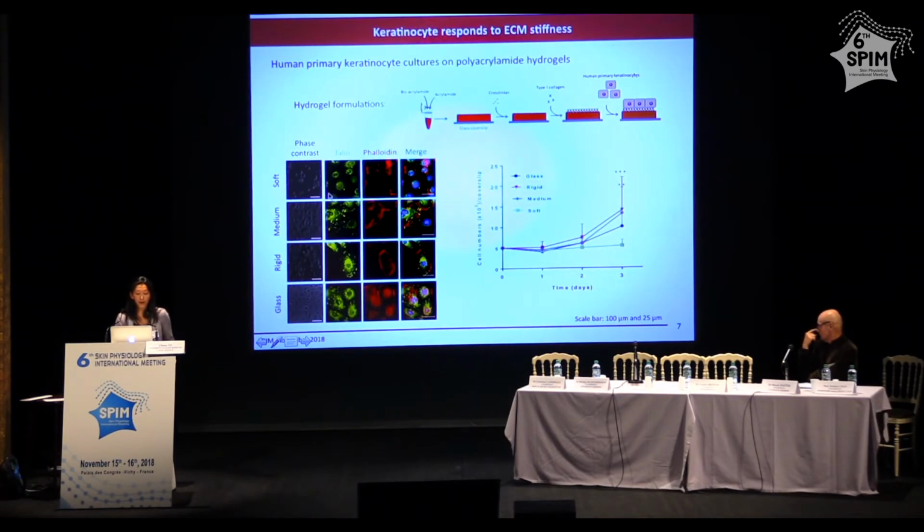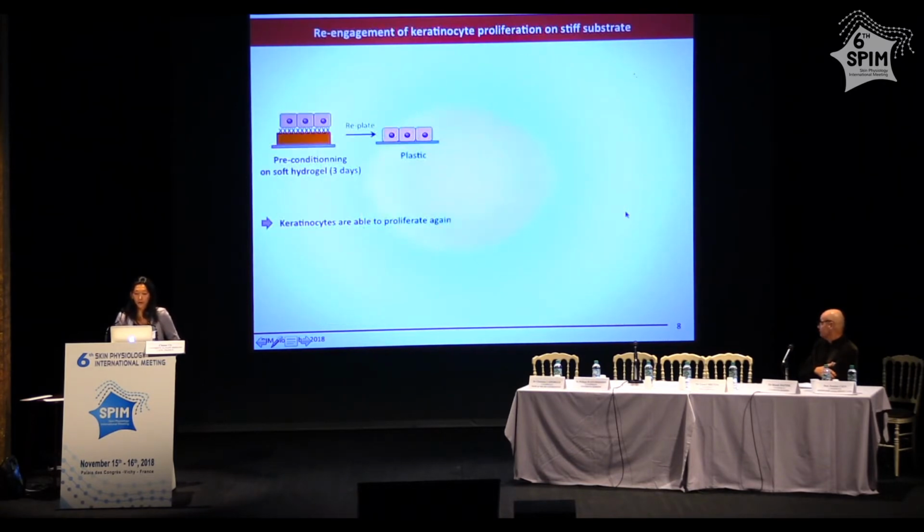We show that on the soft hydrogel, the keratinocyte cell shape remains round and no clear focal adhesion points were observed. This morphology is associated with an inhibition of keratinocyte proliferation. On the medium, the rigid, and the glass, the cells were more spread with well-defined focal adhesion points. This morphology is associated with keratinocyte proliferation. Moreover, we also demonstrated that the cells on the soft hydrogel didn't proliferate, but when these cells were replated on the plastic surface, a favorable condition to proliferate, the keratinocytes were able to proliferate again.